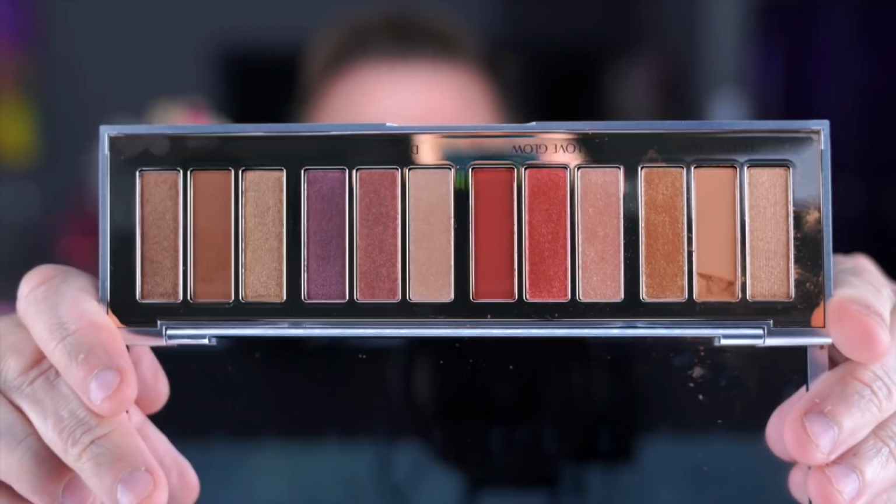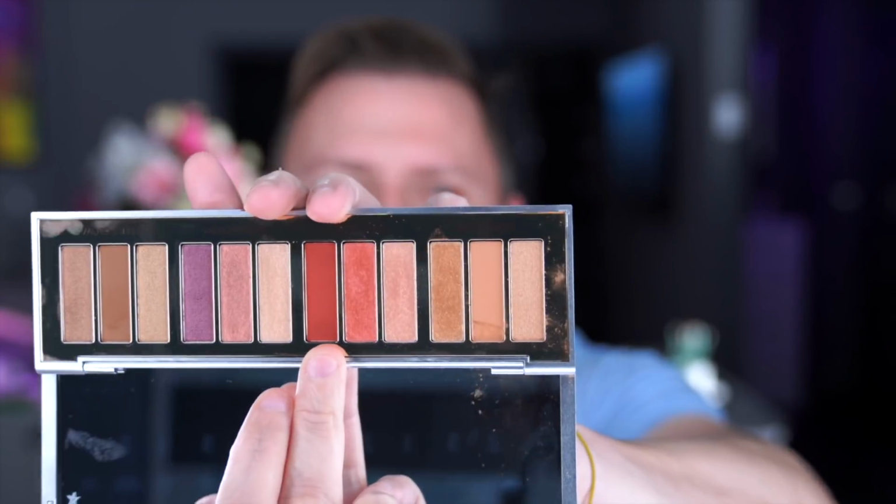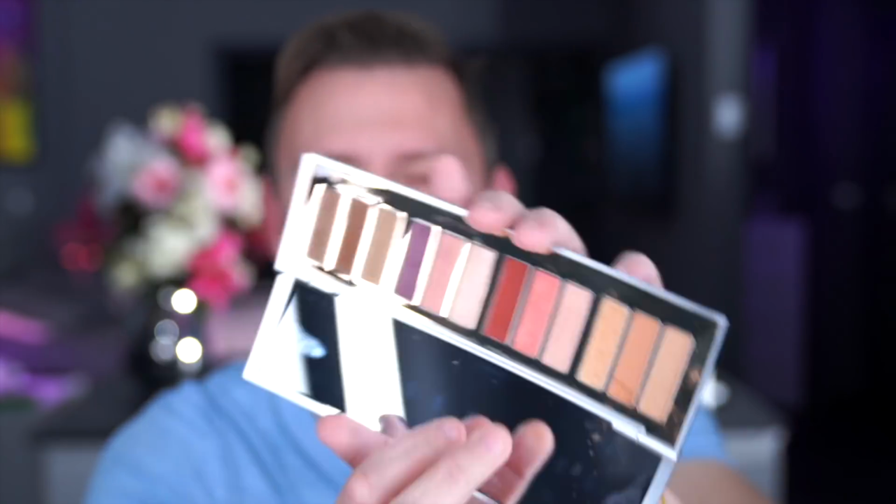So here are the colors. You've got these lighter shades here and here, and then you've got these. I mean, look at that color there, where if I can see it with my finger. There we go. So pretty, actually, those two colors.